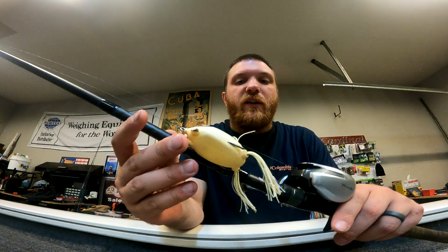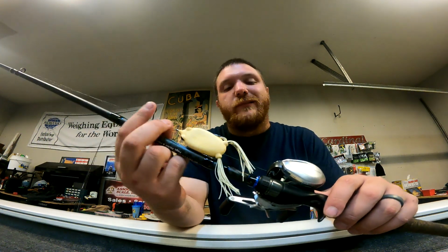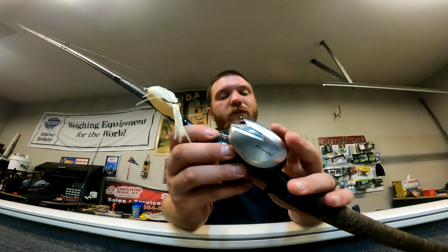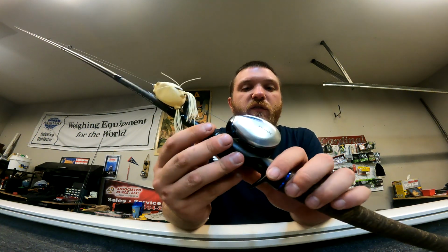Next one is the best, the frog rod. Dobbins Champion 735, really good frog rod, love it to death. Been wanting to get a 736, but haven't bit the bullet yet. But still got that Tranx 150, really love this Tranx a lot. I don't know why I've just never bought a Tranx for frogging.